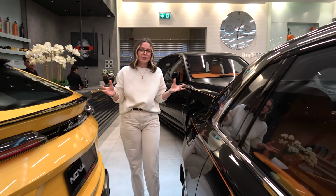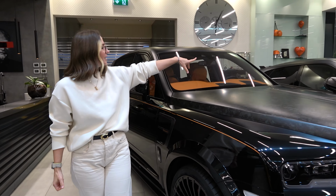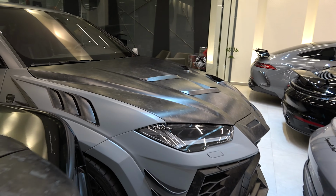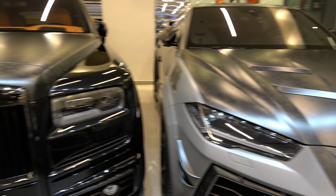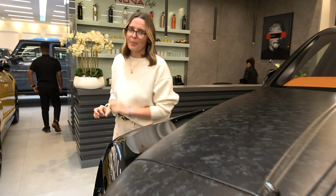Because here in Dubai you need to stand out, so we have a very beautiful selection as well. Here the Lamborghini Urus, one of one Mansory, full in forged carbon. And this as well, it's a one of one Cullinan as well, done by Mansory.